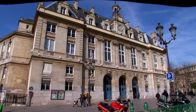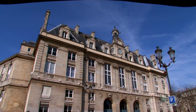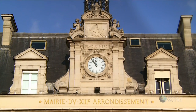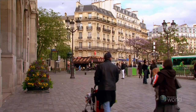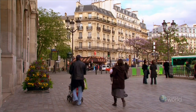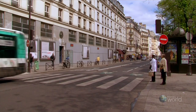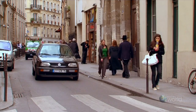Just above the clock gracing the face of the town hall, we see the coat of arms and the motto of Paris. The boat is perfect for a city that began because of the river Seine. Paris in the Middle Ages was dominated by river trade. Translated from Latin, the motto, Fluctuat nec mergitur, roughly means tossed by the waves, she does not sink. This motto is well suited to a city with such a turbulent history. Paris has experienced revolts, revolutions, invasions, and occupations, but the city has always survived, recovered, and prospered.